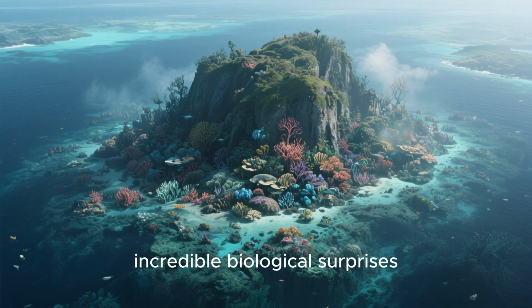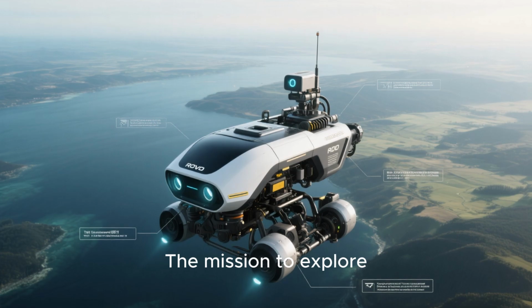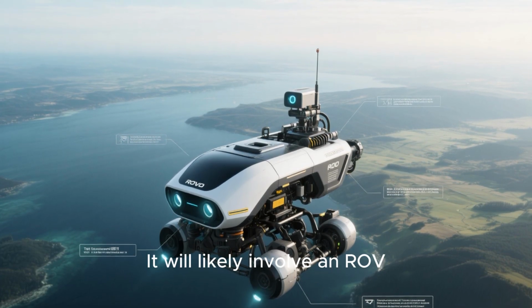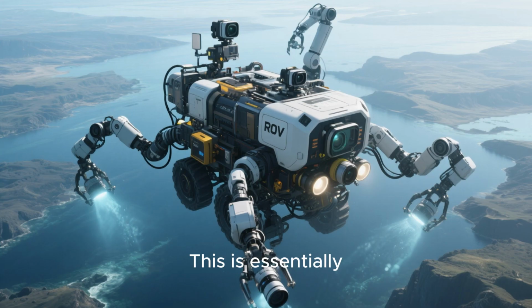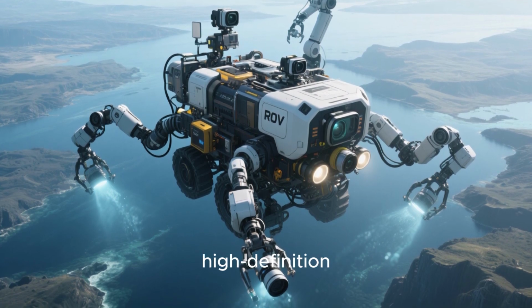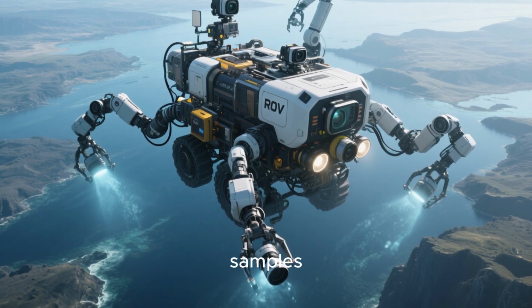Every new seamount we explore yields incredible biological surprises. The mission to explore it is already being planned. It will likely involve an ROV, or remotely operated vehicle. This is essentially a sophisticated underwater robot, equipped with high-definition cameras, powerful lights, and robotic arms for collecting samples.